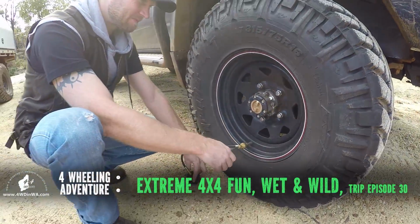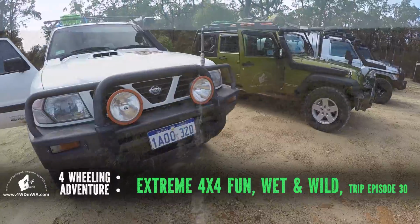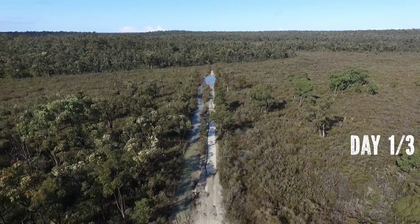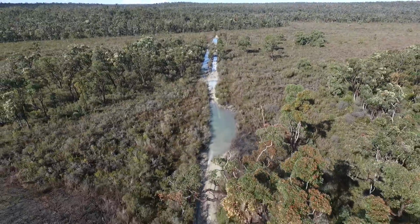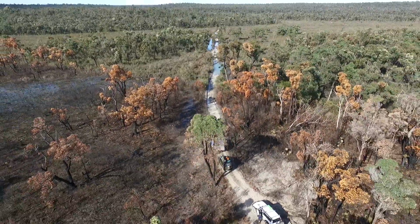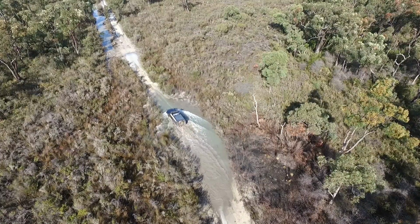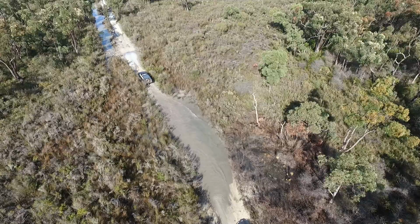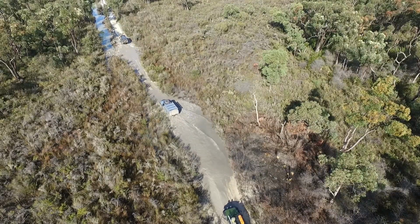This time we're going to take on a track called Adelaide Road, which is in the southwest of Western Australia. Just airing down and getting ready now. What you're looking at here is the start of our track. We are in for one serious wet adventure.